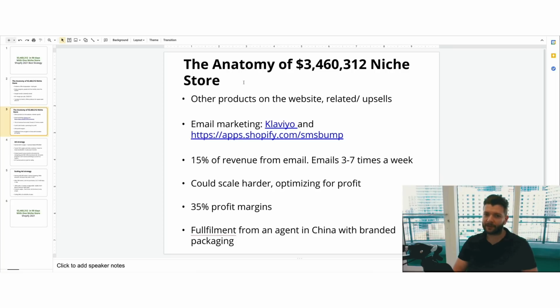We are transparent about the shipping time, so customers are not frustrated that they're waiting for products for a long time. And guys, if you want our agent information, we have a few trusted agents that we work with. Just let me know "agents" in the comments and we'll connect you with them.